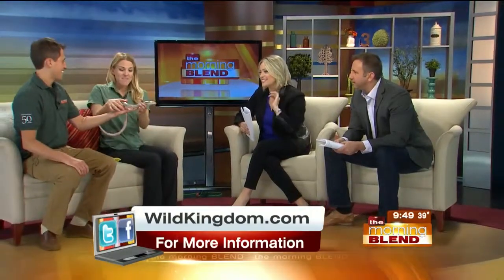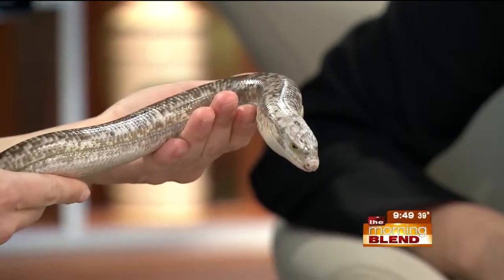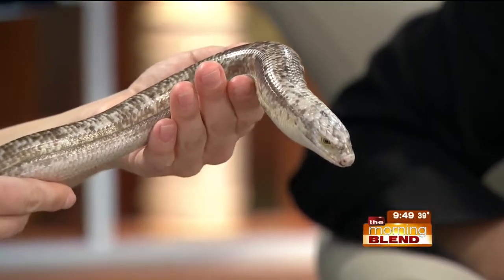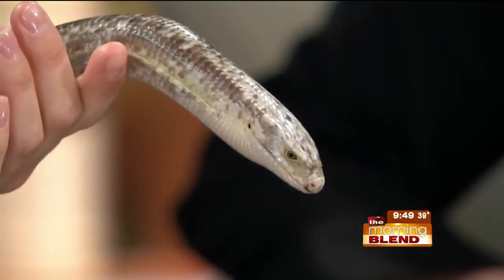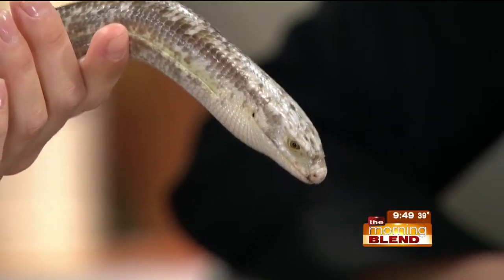This is a Russian legless lizard, and a lot of people are like, what? What do you mean? This is a snake. It's not a snake, and let me tell you why. If you look closely, they have an ear hole. Snakes don't have ear holes. They can't hear the way that lizards do. They feel vibrations on the ground. Lizards can hear with those ear holes.